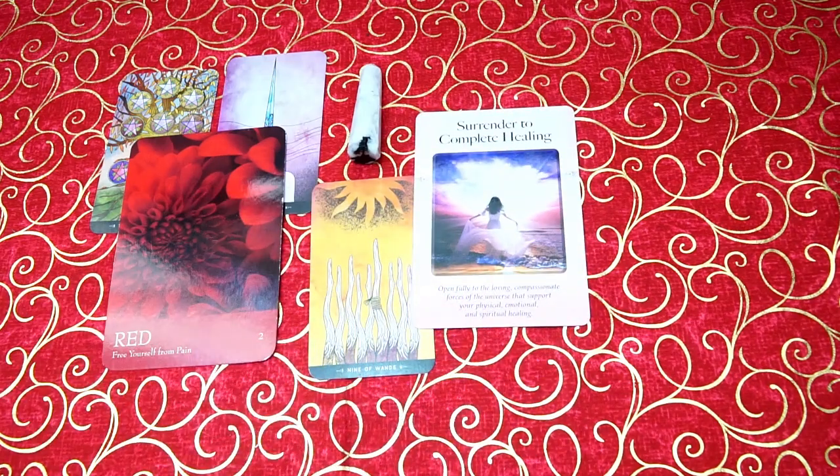Surrender to complete healing. There's something in your life that you have not healed from completely. Either you pushed it under the rug, or every time you think about it, you get upset or sad or frustrated, or carry a grudge or resentment. Open fully to the loving, compassionate forces of the universe that support your physical, emotional, and spiritual healing.